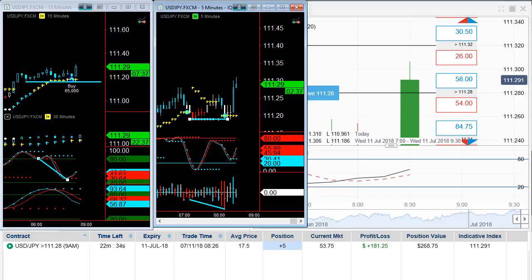Now, I'm trying to get a little bit closer to the 5-minute expiration, but I don't like the way that volume is forming. I don't want sellers in the market. I want buyers in the market pushing price up, not pushing it down. Let's wait a few minutes and see what happens here.